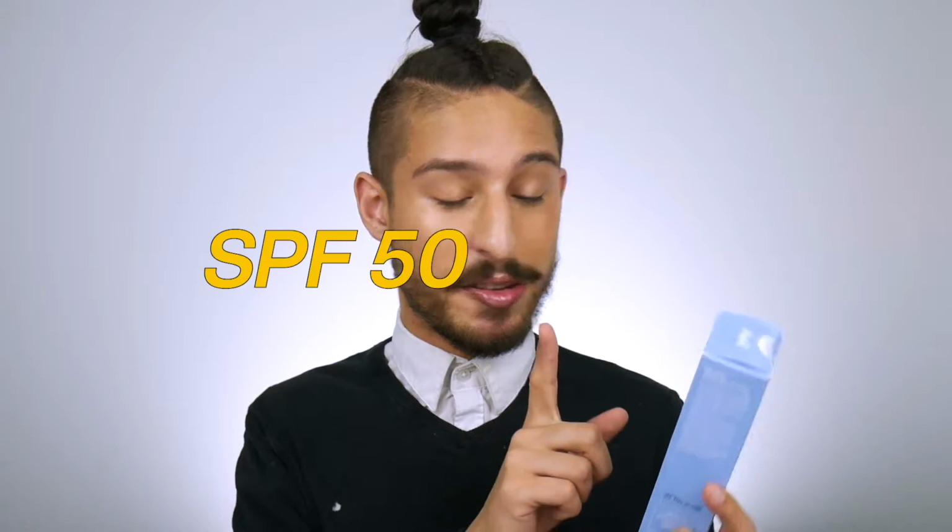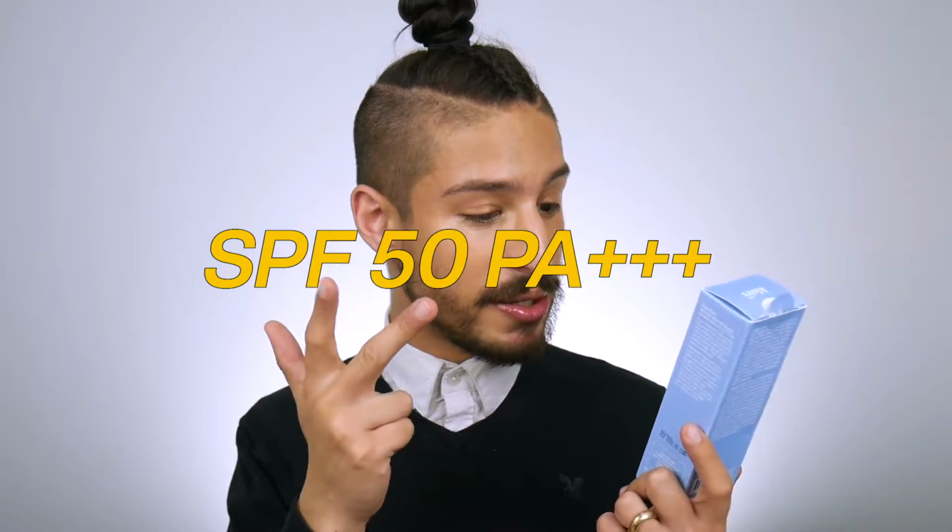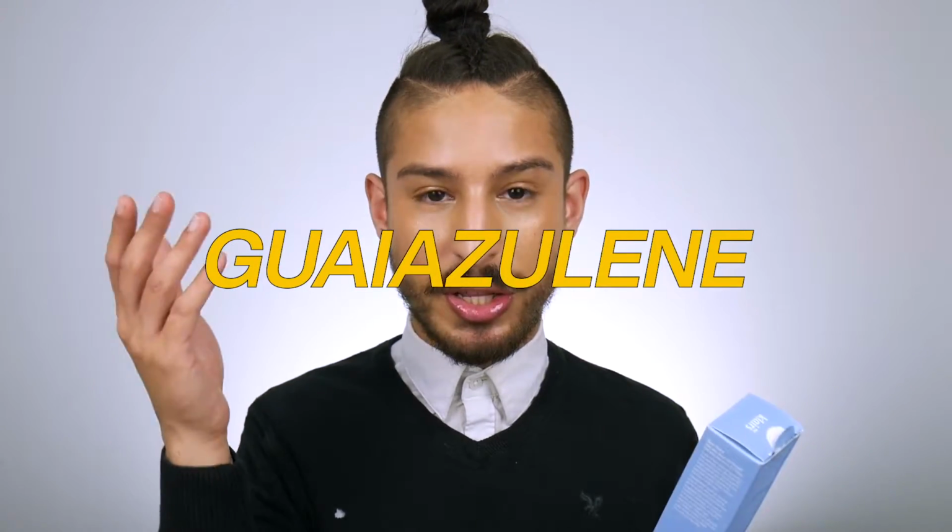so I recommend getting that. Its claims are SPF 50, PA++++, 4 pluses. So that's actually really good for a physical sunscreen. It specifically claims mineral UV filters. There's no chemical UV filters in this, so it's just zinc oxide, titanium dioxide. Lightweight formula, we're gonna test that claim. And it's vegan friendly. And it also has another star ingredient, which is guaiacylene, which they feature in their Midnight Blue Calming line. This is the same line as the Midnight Blue Calming line.